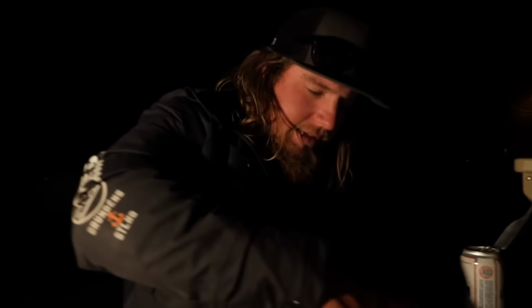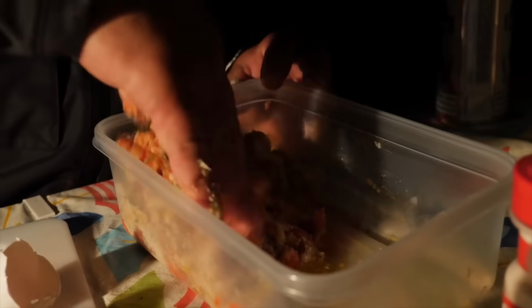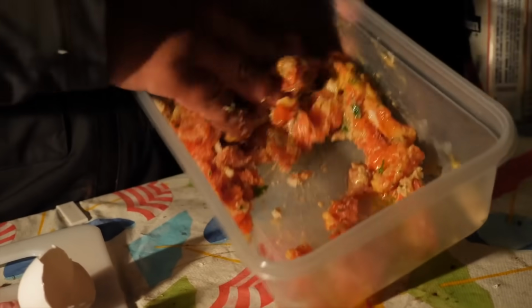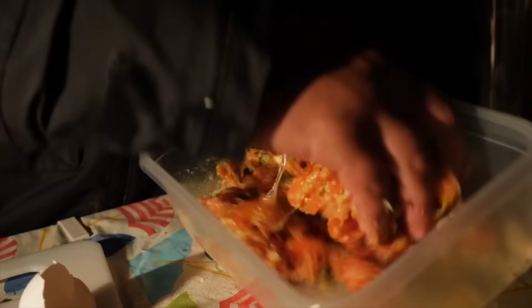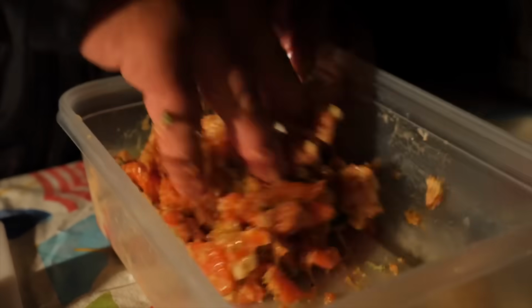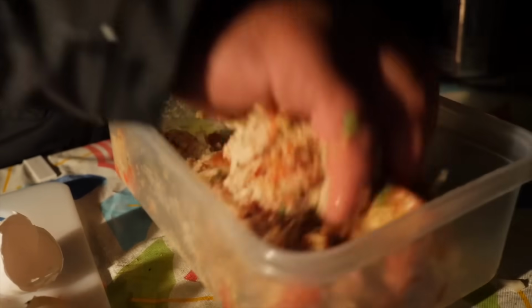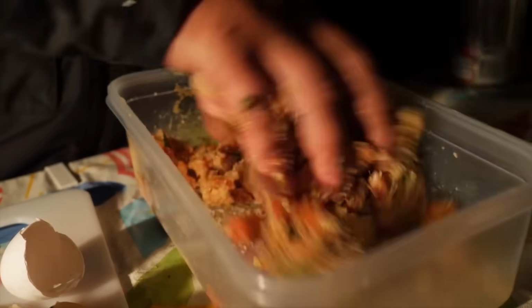And the fun part begins. So we're gonna take and just kind of mash all this together here. I want to get it good and tacky, good and mixed around. Get that breadcrumb, that fish, and that egg all to start to bond together there, because you want to be able to make a patty out of this. So if it's too slimy and it's not quite getting stiff enough, you're gonna want to add a little bit more breadcrumb, a little more sustenance to it, give it a little more body here.